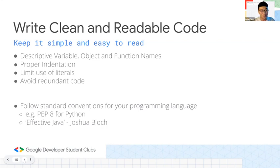And you also want to limit the use of literals, and avoid redundant code. And one of the things you can do is to follow the standard conventions, for example PEP 8 for Python, and you can get a lot of tips from the Effective Java book by Joshua Bloch.